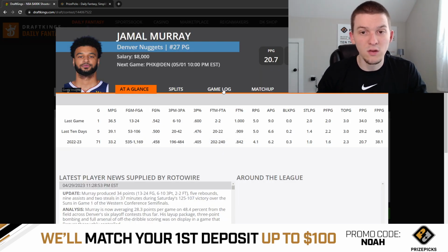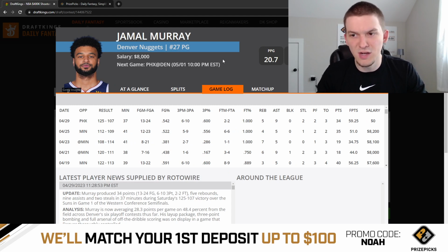Jamal Murray looks like a really good mid-range guard option. He's going to play huge minutes here. He was great in Game 1 of this series. I'm expecting close to 40 minutes from Jamal Murray. Usage is going to be great. At 8K, I think he's still a very solid option.